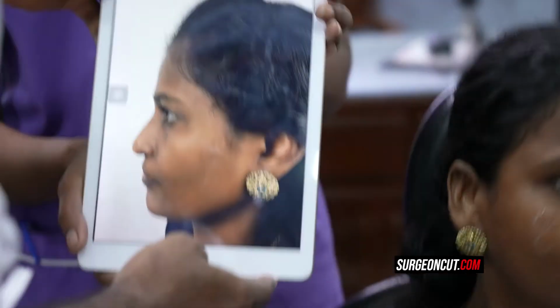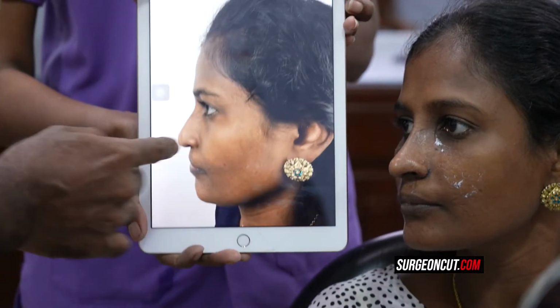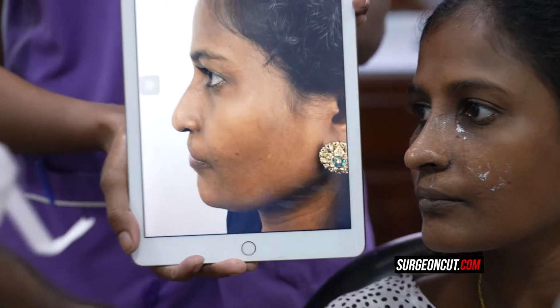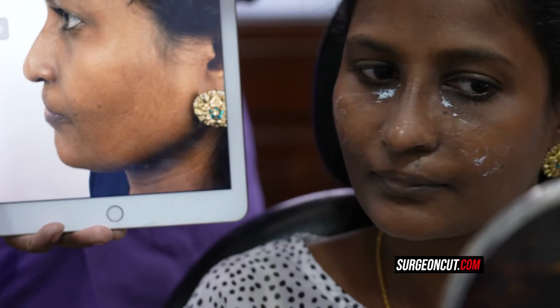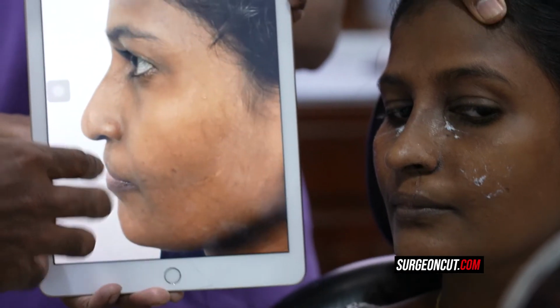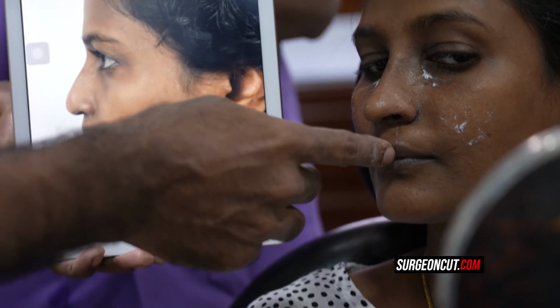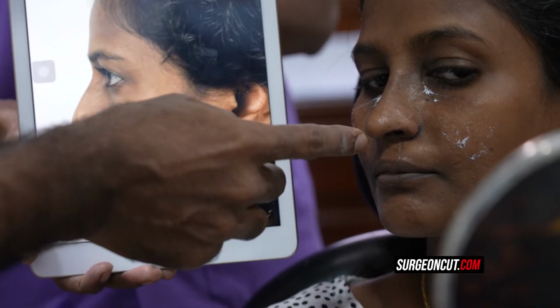Yeah, look at the side. And you can also see the proportion of the upper lip. Here, look at the upper lip. So you can see the upper lip, lower lip proportion was not correct then. Now it's correct. Upper lip is ahead. The tip is in the right proportion.